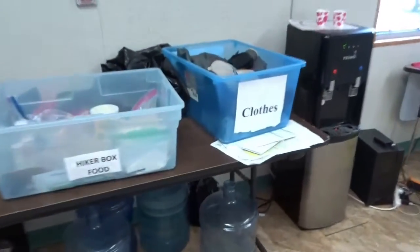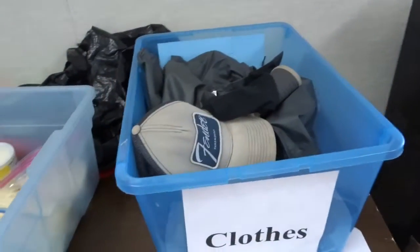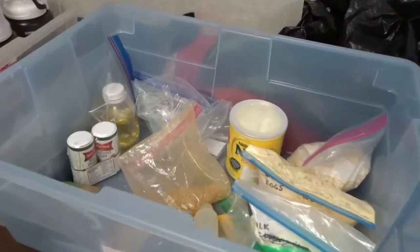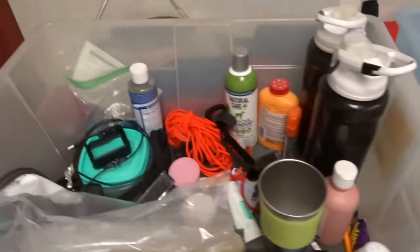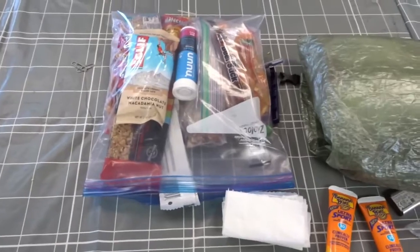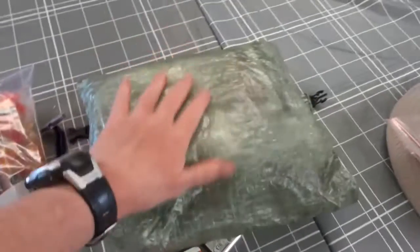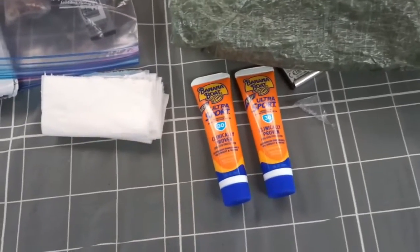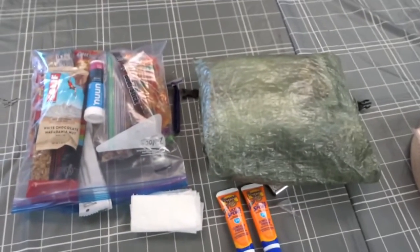So these are hiker boxes where people put things that they don't want, and anyone is free to have a look inside and take whatever it is that they think they need. So this is the resupply for the next 5 days. So that's dinners and breakfast. This is lunch and snacks and sunscreen. That's all I'm taking for 5 days.